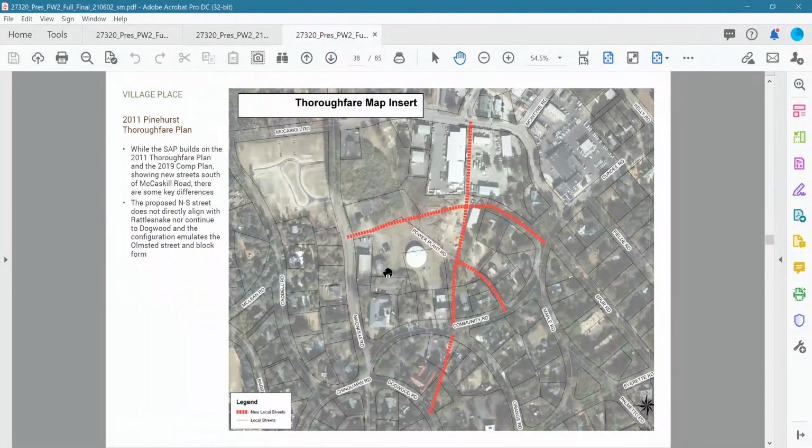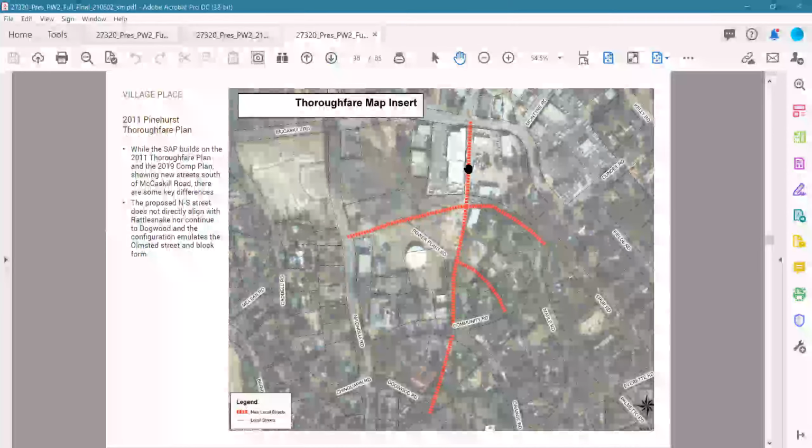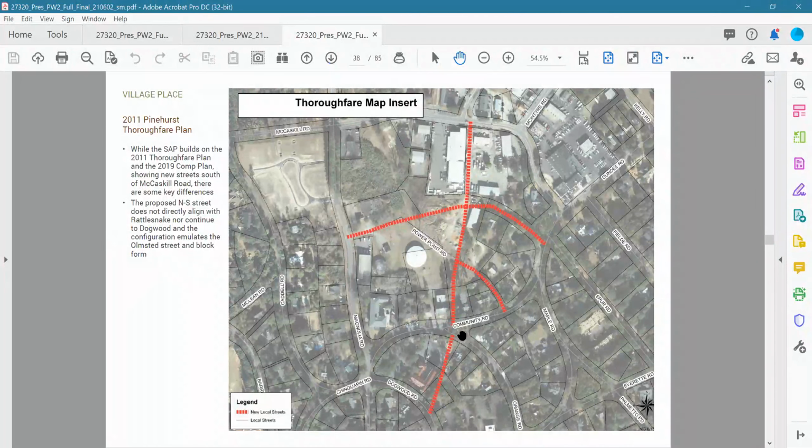These recommendations really echo what came out of the 2011 Pinehurst Thoroughfare Plan, as well as the 2019 Comp Plan. There are two distinctions that we'll make from that. One is this plan, although it cuts off, this is Rattlesnake coming up to the north here. You'll see that there was a thought to have that road come directly through and then even continue south of Orange Road to Dogwood Road.